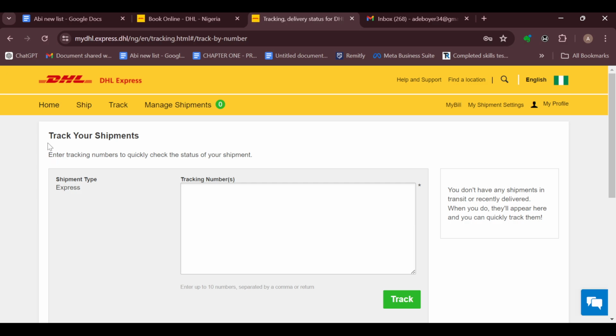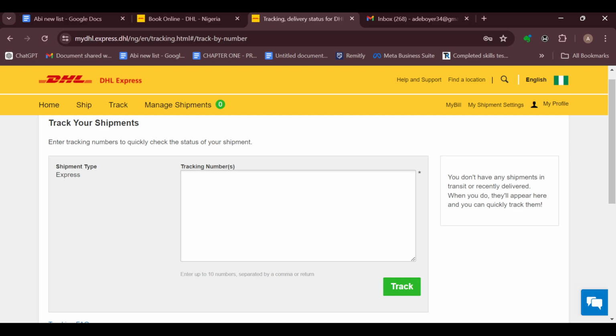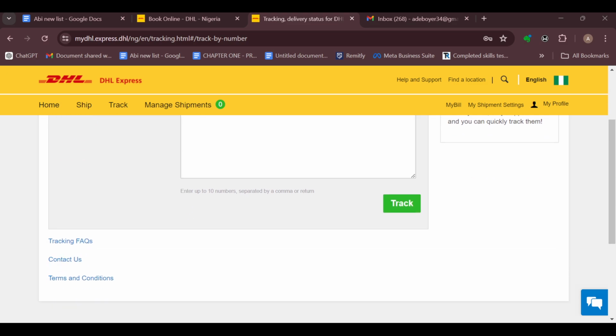So you can now see the track your shipments page, and you can see the writing, enter tracking numbers to quickly check the status of your shipment. The next step would be to enter your tracking number here and then click on track. Once you click on track, your package will be tracked and the status of your package will be displayed to you. You will receive real-time updates on your shipment status and the estimated delivery time.